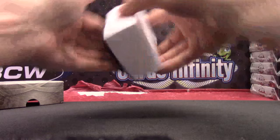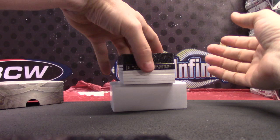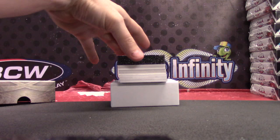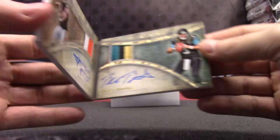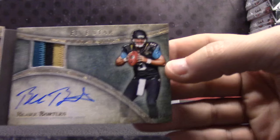Called a hanger, Sarge. Got it. Alright, we have dual signature patch book card. Johnny and Blake. What happened to Money Manziel? Why can't we get some Money Manziel inscriptions? He cut it out on this card. Johnny, Blake. 10 of 10.